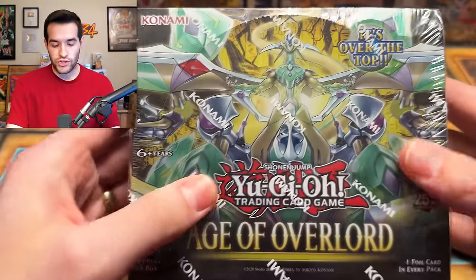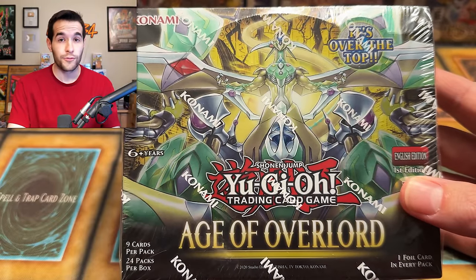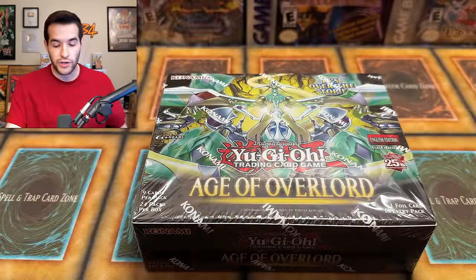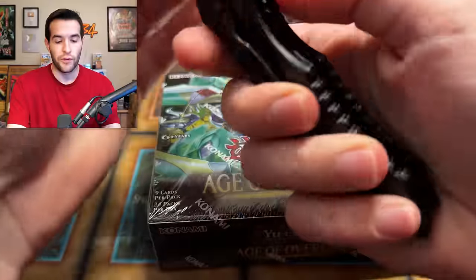All right, third to most recent set is Age of Overlord. This is an October 20th release, so still fairly new. This set is actually crazy. SP Little Knight's still really expensive. So if we can pull that, Quarter Century is huge. Obviously, we'd be very happy about that. So let's see if we can get it.